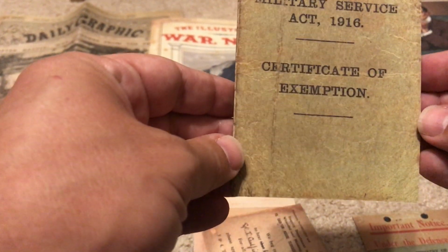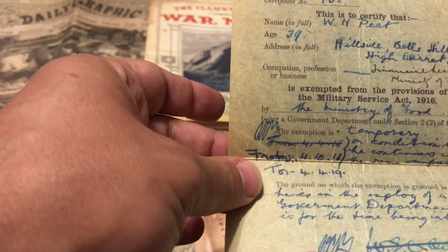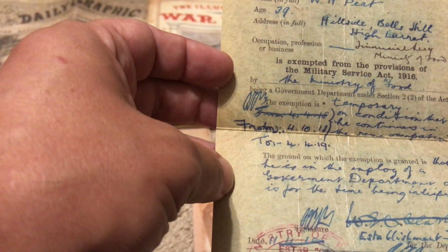Military Service Act of 1916, Certificate of Exemption. This is to certify that W.H. Pete, age 39, is exempted from the provisions of the military by the Ministry of Food. Temporary condition that he continues in the same occupation, that he's in the employ of a government department and is for the time being indispensable. So he does something.